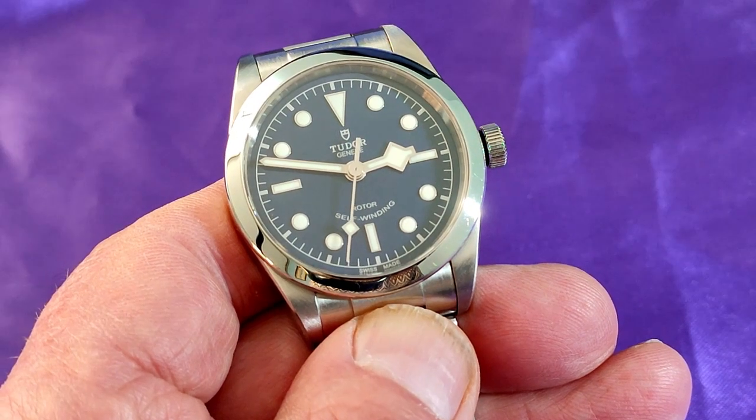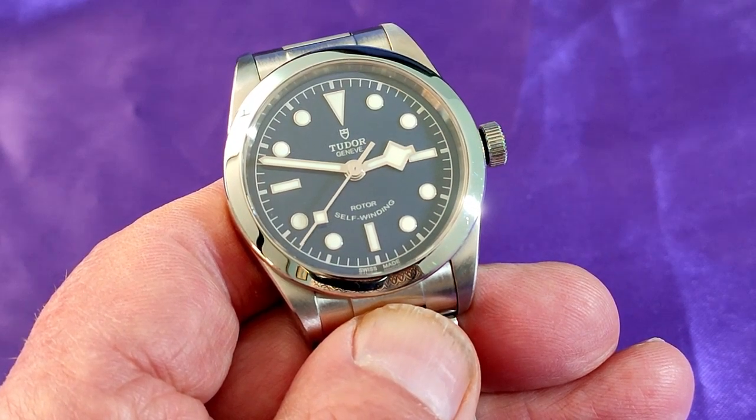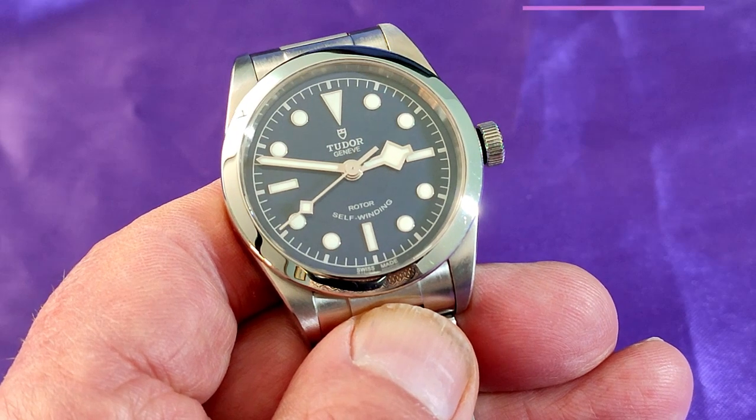Well, we're on the home stretch now, you'll be pleased to know. Now this is one of my 2 luxury branded watches, but this one gets worn on a rotational basis along with the rest of my collection.